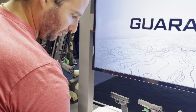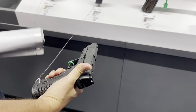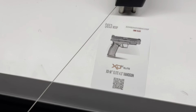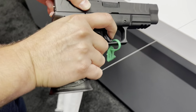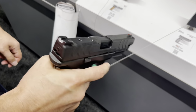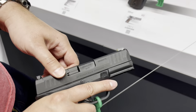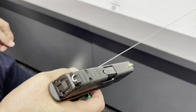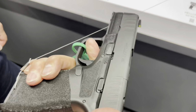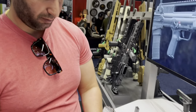XD, never been a big fan. Well, it's big. Look at how big this gun is. It's a .45 XD Elite. Not bad. Trigger's kind of splashy, reset. Not crazy about the XD. But let's see this one. Feels nice. That's nice. Striker fired. I'm not crazy about the resets on that. However, they're 1911.